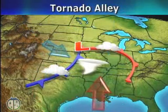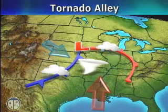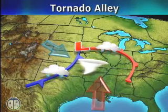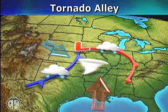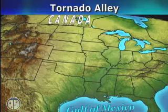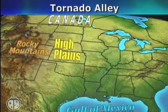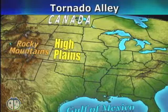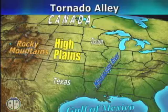This stormy area is commonly referred to as Tornado Alley, and it is most easily described as the area hit most often with twisters and where most of the stronger tornadoes occur. While no state is entirely free of tornadoes, Tornado Alley is basically a nickname for the area between the Rocky Mountains or the High Plains on the west and the Mississippi River on the east, and from Iowa in the north to Texas in the south.